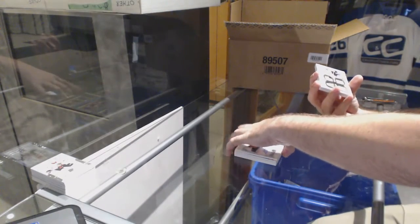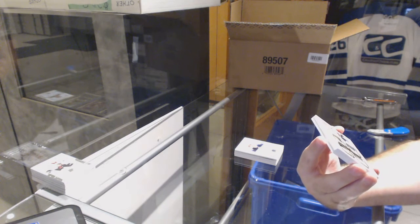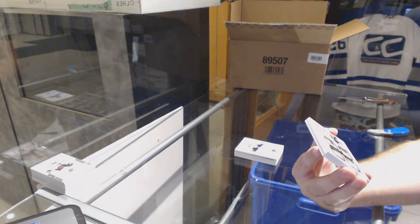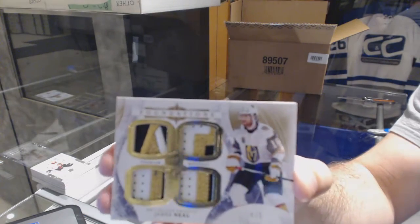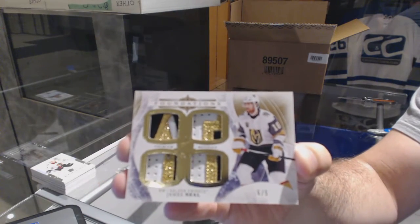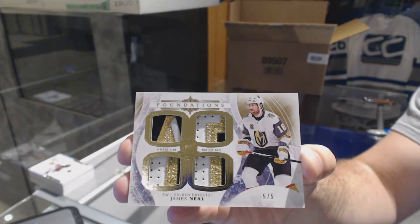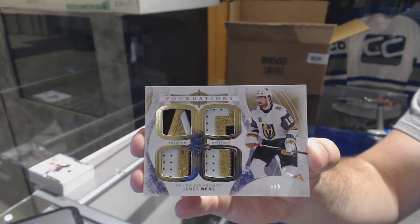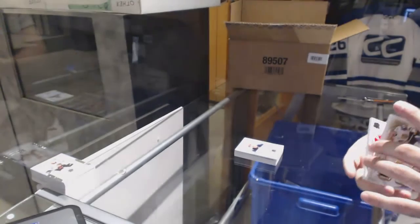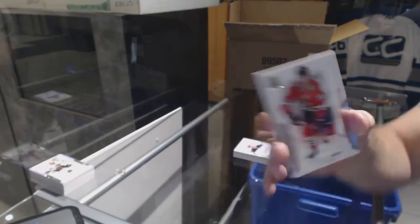I love these swatches. Cup Foundations quad patch, numbered 5 of 5 for the Vegas Golden Knights, James Neal. That's filthy. James Neal, 5 of 5. That's awesome, and that's picture worthy. For the Chicago Blackhawks, 249, Jonathan Toews.